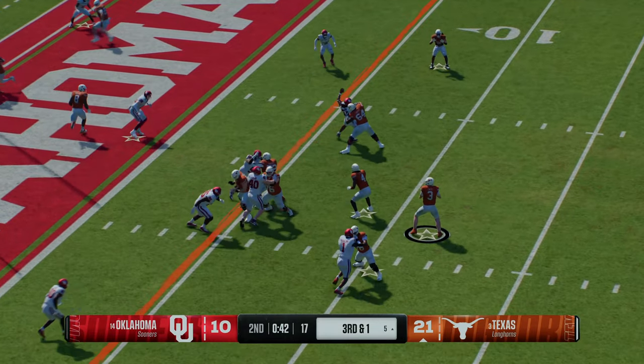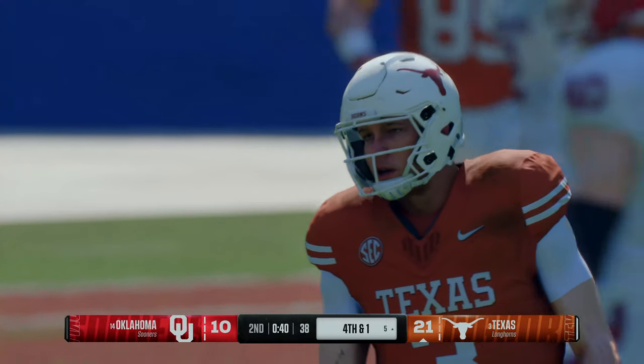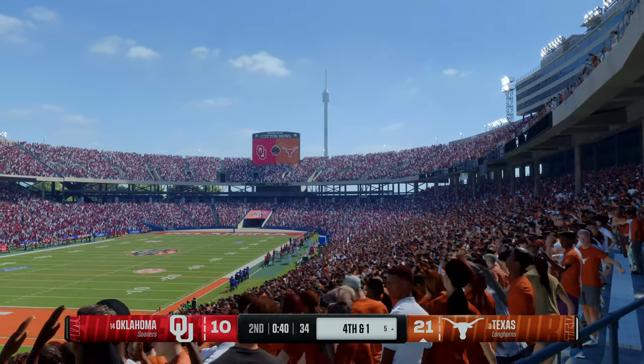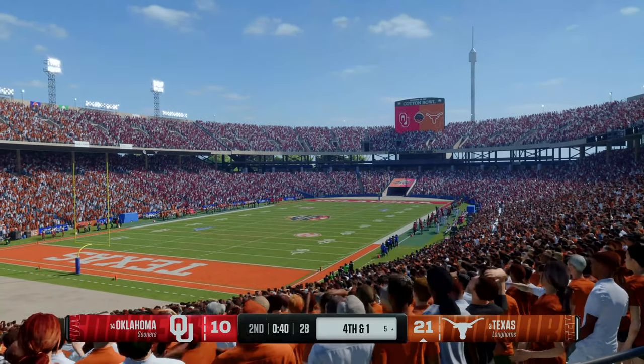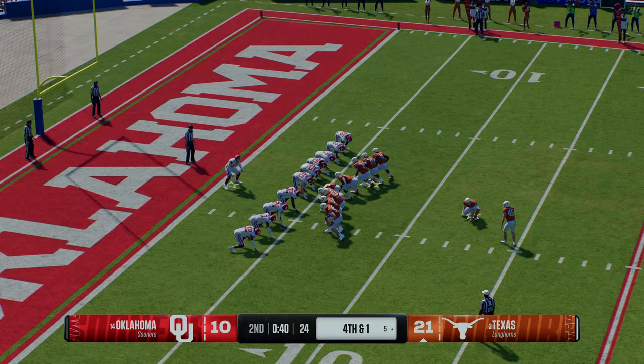Fakes the handoff here, looking to throw it. And he decides to just throw it away. That's going to bring up 4th down now. Really good decision here by the quarterback. He ran through his primary target, wasn't there, threw it away to prevent the sack and keep them in field goal range. Smart play. So the coach will decide to settle for 3 points here.